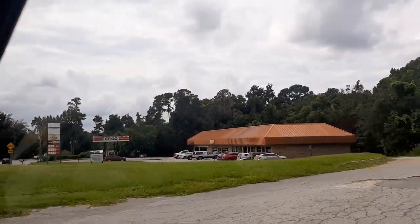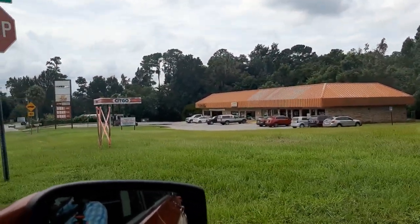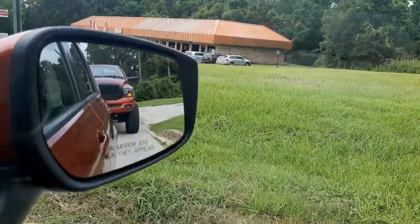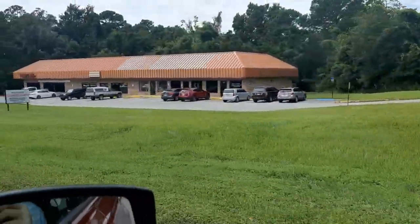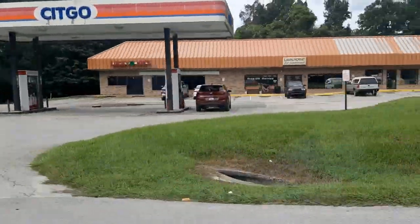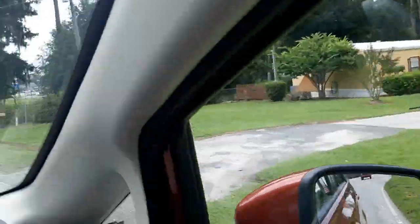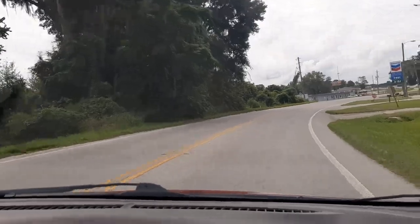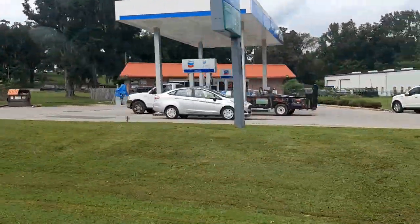There's the old Sitco. I think I taped that one other time. I like this old-fashioned Sitco here. Man, that's as down home as it gets. Wow. What do we got here? We need caregivers. Another old-fashioned gas station there.